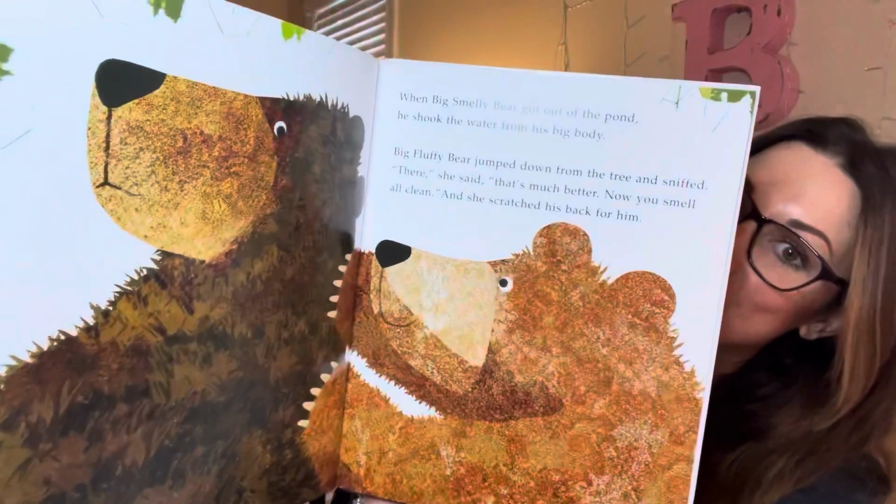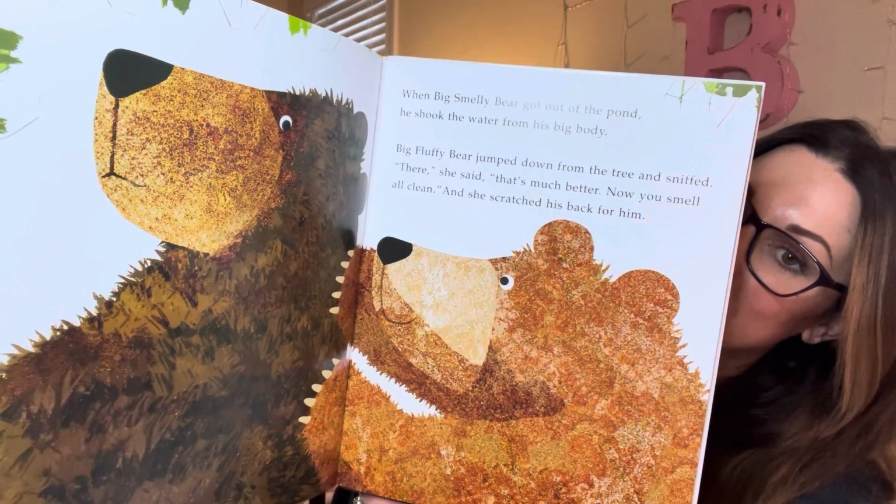He finally got that back scratch. He looks fluffy like her now. Is fluffy a descriptive word? I think it describes the bears, huh?